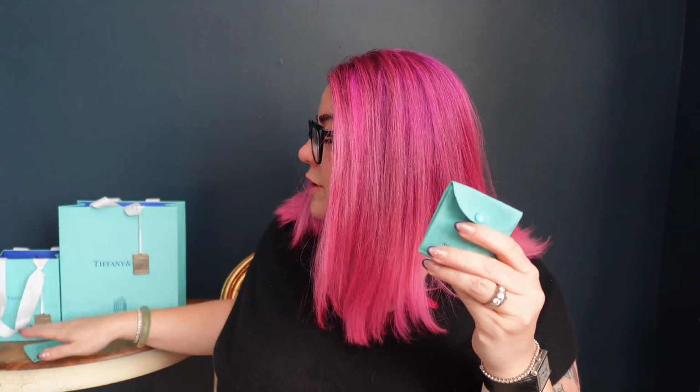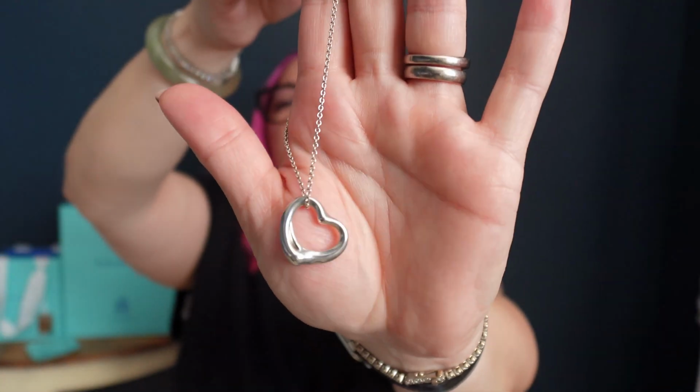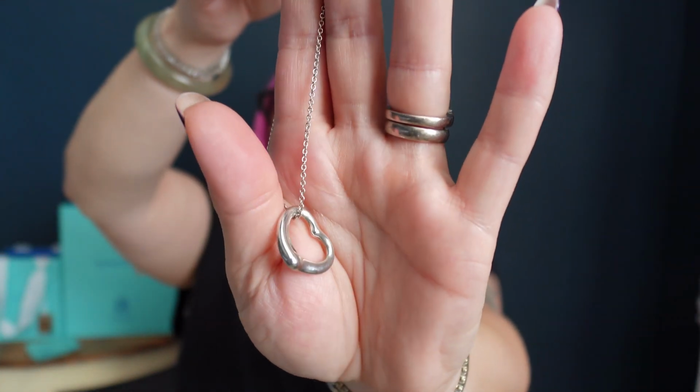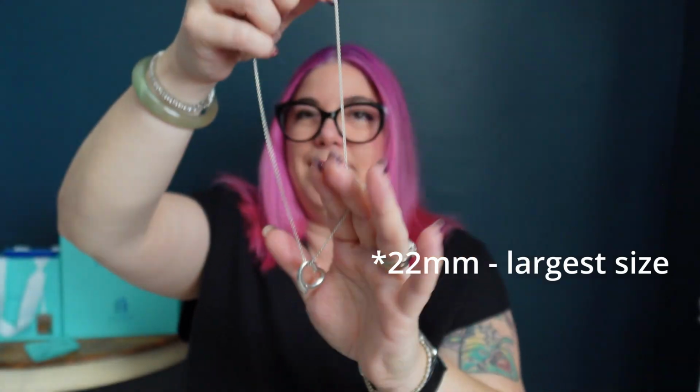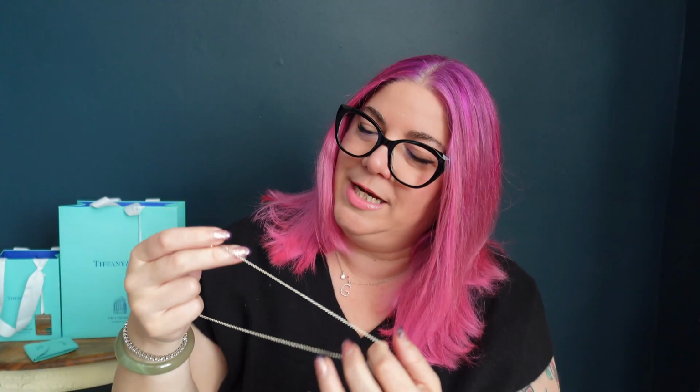So the two pieces I've got that I bought in 2006 are classic pieces from Tiffany. This one is the classic open heart. I think this is in a size medium, and this is Elsa Peretti, and it's on a Tiffany silver chain. Now this chain is 16 inches, which is too short for me now, and if I can do the clasp with my ridiculous nails that I'm still not used to having.